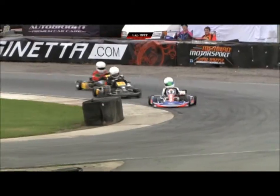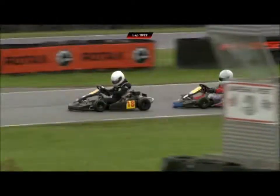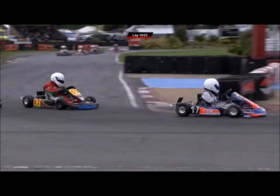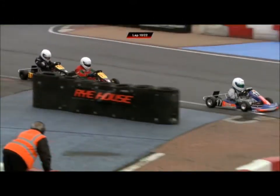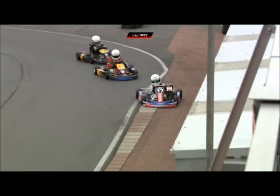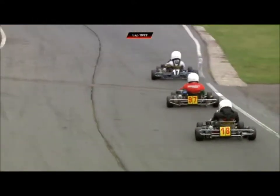Over the start and finishing line, a bit of lappery going on as they pass Ryan Sands. And Sands can sit here and learn a little bit about exactly where to place the kart. You can see aggression, see how he's holding his head, really aggressive stance by Sands in the 18 machine. We're getting to about halfway in this race now.